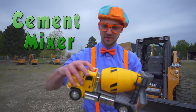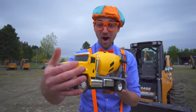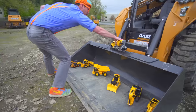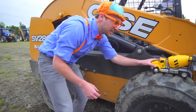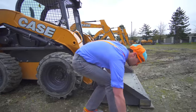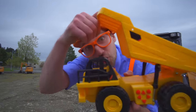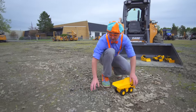Is a cement mixer. Whoa! Cement mixer on top of the tire. This is a dump truck. Oh, let's put some stuff in the back of the dump truck.